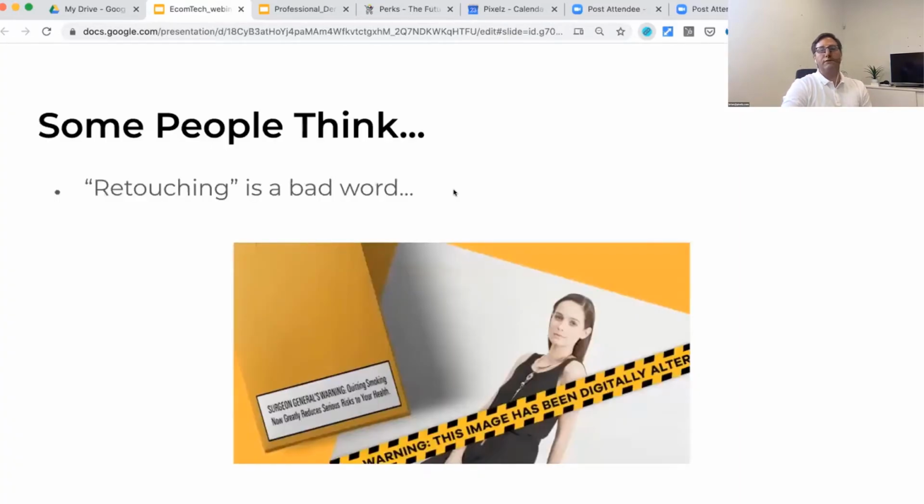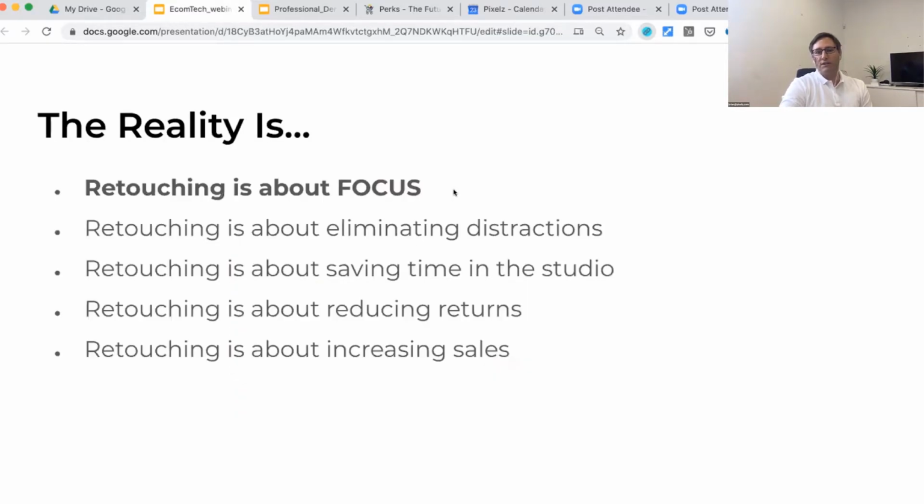This is the bread and butter at pixels.com. A lot of people think that retouching is a bad word. It has a pretty bad rap in terms of body shape and beautifying and stuff like that, and we don't do any of that. Retouching is really about focus. It's about eliminating distractions. It's about saving time in your studio. It's about reducing returns, and it's also about increasing sales.